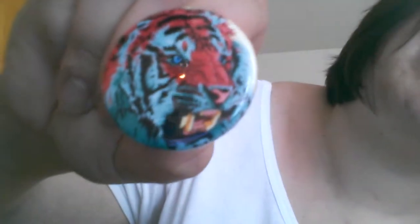Red and aqua, that's exactly the colors that are on there, so don't think that that's misrepresentation of my camera. He's a red and aqua tiger, but he's totally cool. Just, you know, if you dig that sort of thing.